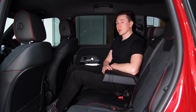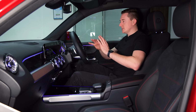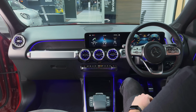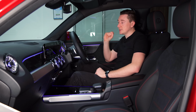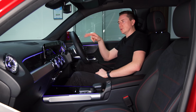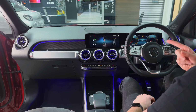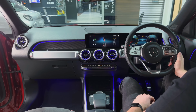So let's have a look at the front. Now when it comes to the front then guys, this is what Mercedes-Benz GLBs look like on the inside, and I've got to say they do look stunning. So this kind of design came out on the A-Class in 2018 with this kind of double widescreen display. Well, to the masses anyway. Technically speaking, there was a double kind of widescreen on the S-Class prior to that, but they certainly weren't as vivid as this. And even to this day in 2023, they really do look the part.